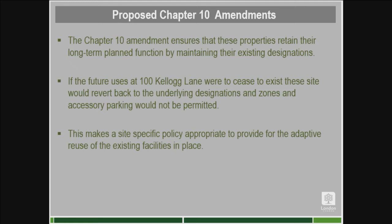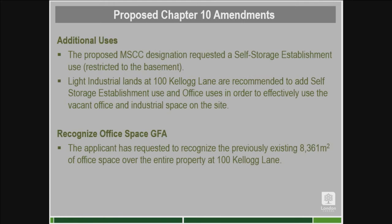So basically the parking, the way the Chapter 10 is written and the zoning bylaw will be written, is that they're only allowed to be used in favor of the uses at 100 Kellogg's Lane. They can't be used just as parking lots or in favor of other properties in the area. This makes the site-specific policy appropriate to provide for the adaptive reuse of the existing facilities in place. Some of the other Chapter 10 amendments that are required, the first ones to add additional uses to the properties. So the proposed Main Street commercial corridor is requesting the additional use of a self-storage establishment. This will be restricted to the basement floor of the building along Dundas Street.